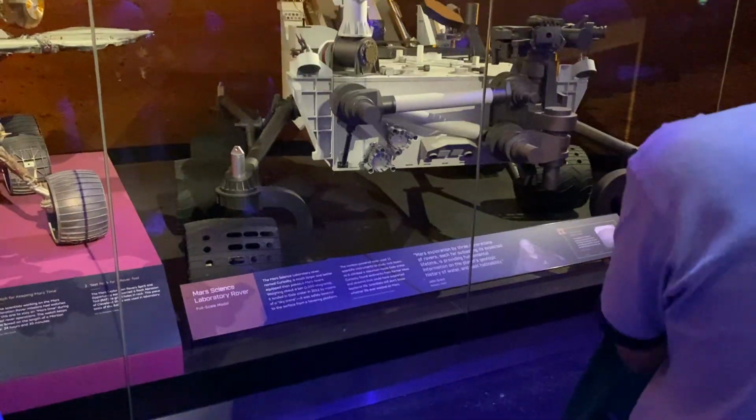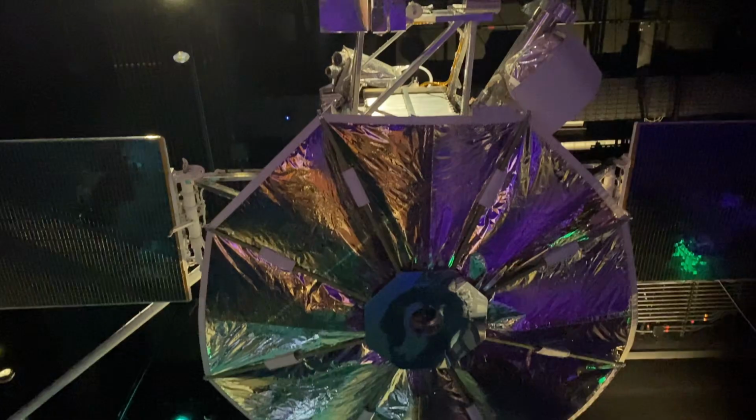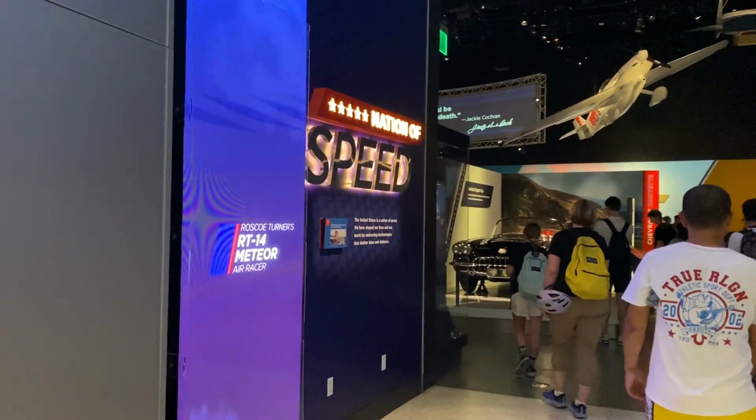That's science. Yes, science! I was very excited for the next part because I love race cars, and that was the next section we were going to. So let's head to that section.